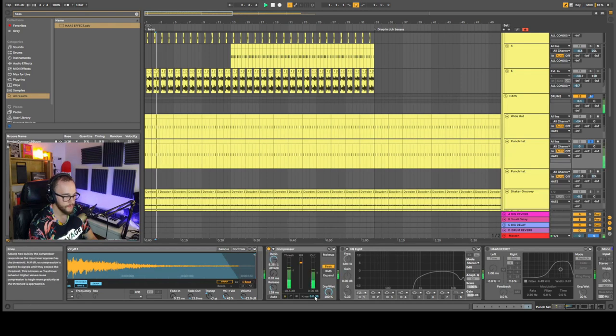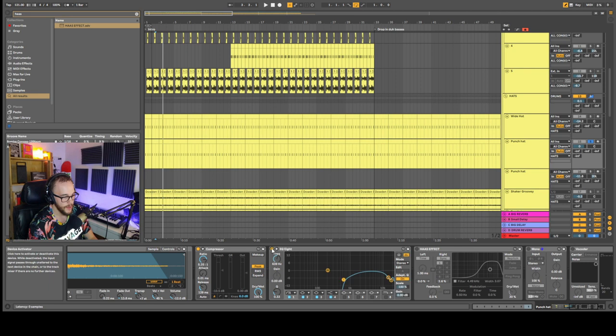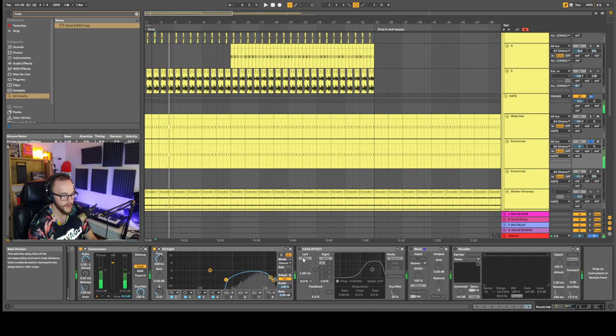Compressor. Again, I wanted to take out that punch. It's a little bit too punchy for me. And then I filtered out some of the low end and the high end. It is a bit of a shrill sound, so I've cut out a little bit of the high. I've done the has effect again, but this time it's different.